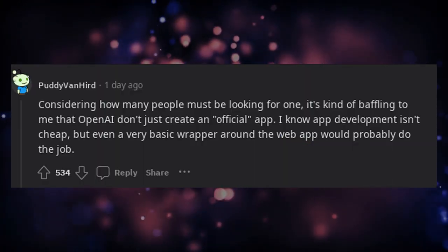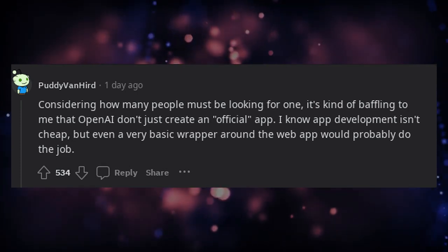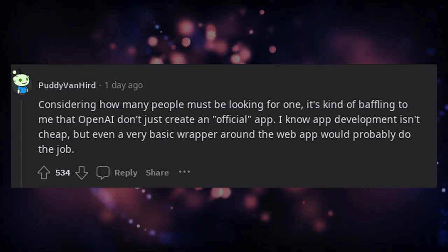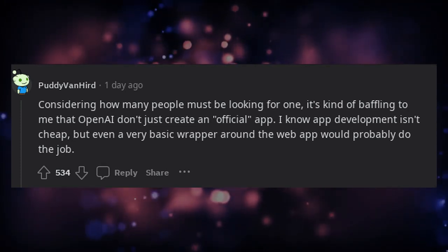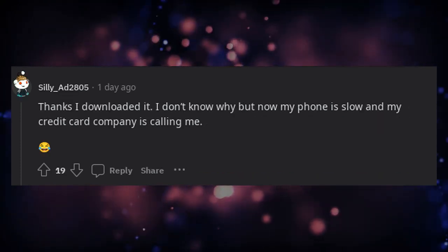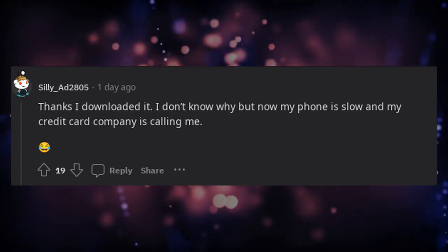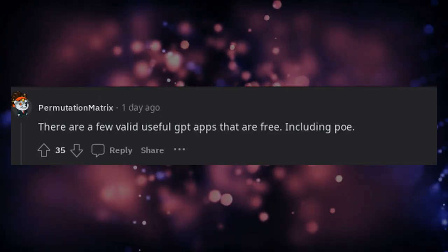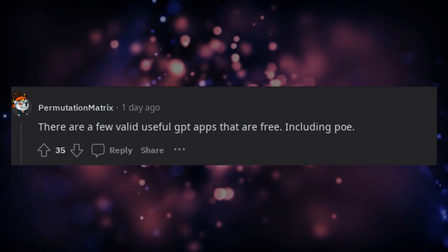Considering how many people must be looking for one, it's kind of baffling to me that OpenAI don't just create an official app. I know app development isn't cheap, but even a very basic wrapper around the web app would probably do the job. Thanks, I downloaded it. I don't know why, but now my phone is slow and my credit card company is calling me. There are a few valid useful GPT apps that are free, including Poe.